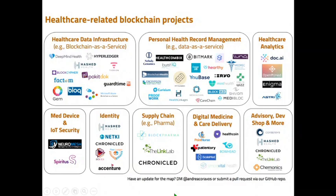Doc AI, full disclosure, I'm a clinical informatics fellow, and one of my fellows who graduated last year works at Doc AI. They're looking at platform-based analytics, and they're utilizing blockchain for management of personal health data.